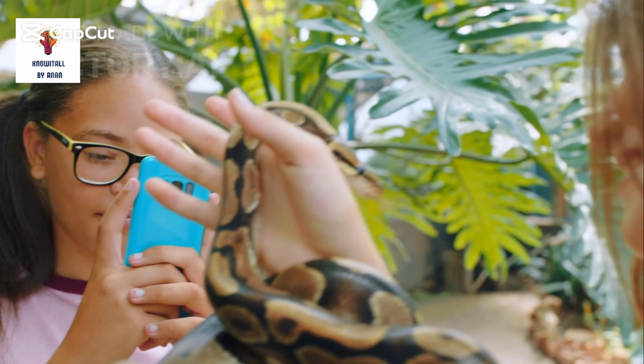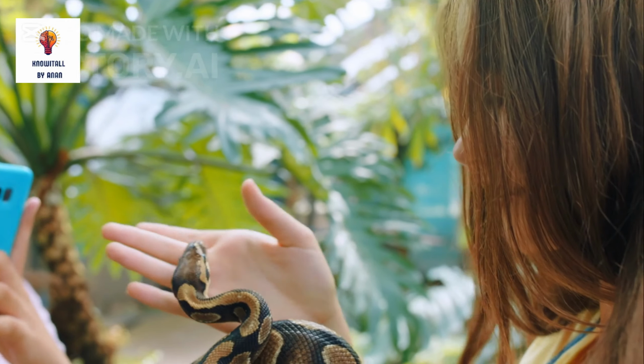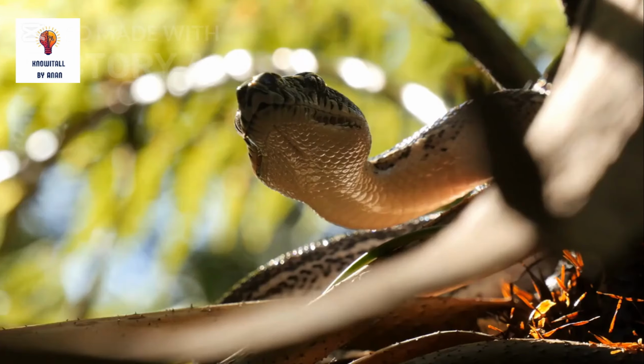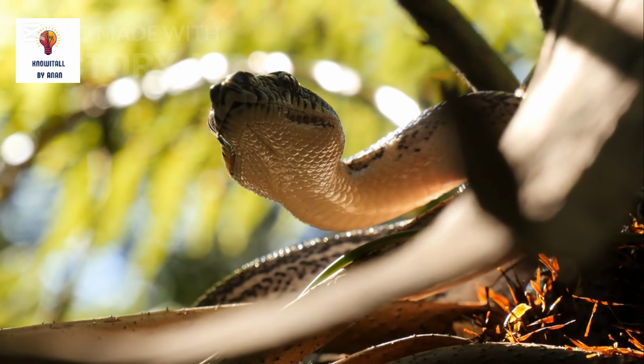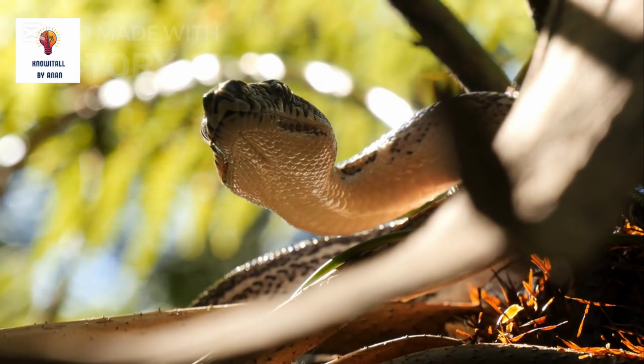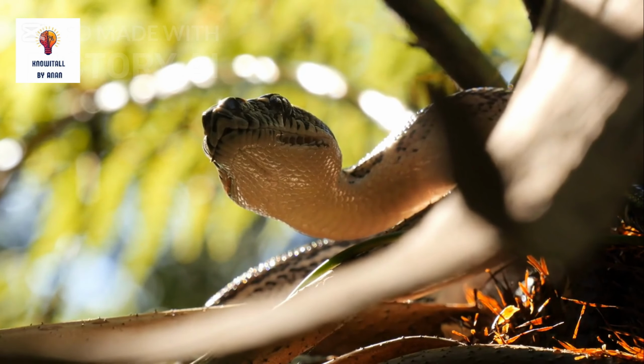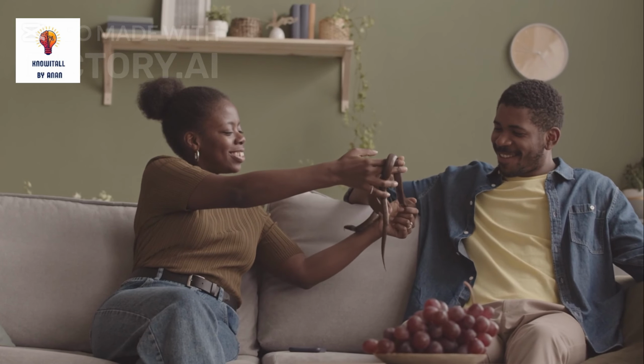Snakes, often misunderstood yet ecologically vital, play a crucial role in maintaining the balance of our backyard ecosystems. These remarkable reptiles serve as nature's pest control, keeping rodent and insect populations in check while contributing to a healthy environment. However, their presence near our homes can understandably cause concern.